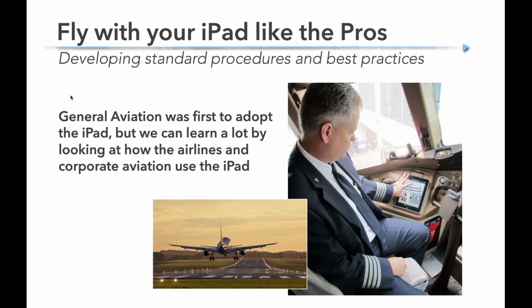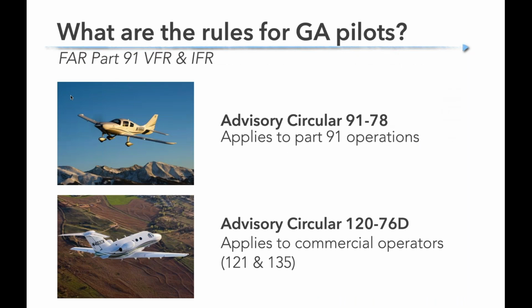Well, then we looked at our airline counterparts, and they looked at it and said, wow, this is great. You know, we're using very expensive, outdated technology for the same purpose. But of course, in the airline world, they have to go through regulatory issues and approvals. And they looked at general aviation, I think, and saw how we were using it, and took some of our best practices, and then eventually brought it into the professional world. So today in 2020, just about every airline I know and corporate flight department uses an iPad as well for their electronic flight bag and their electronic charts. So, kind of coming full circle, we can learn a little bit from how corporate, professional, and airline aviation uses the iPad, and apply that to our general aviation practices as well.